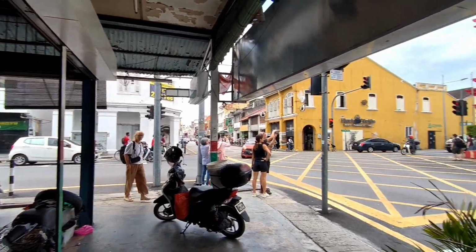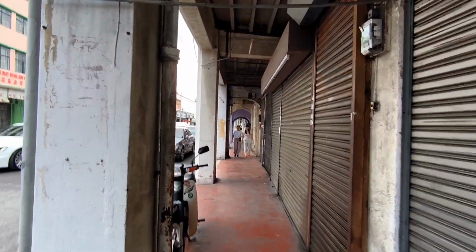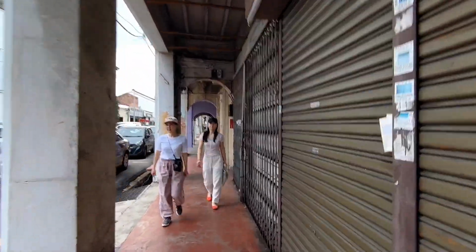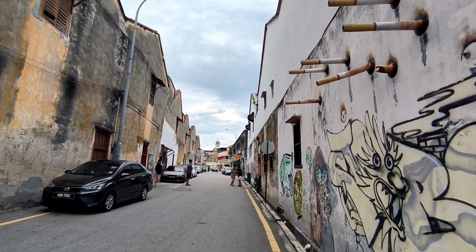Wow, traffic seems to be a bit rough today, but I do have to say traffic here is so much better than it is in KL or in Johor Bahru. You do get the occasional traffic jam here, but all in all, I don't hate the traffic here at all. I think it's pretty decent for how narrow the streets are. Look at this, there is some street art and also a call to prayer from the mosque.